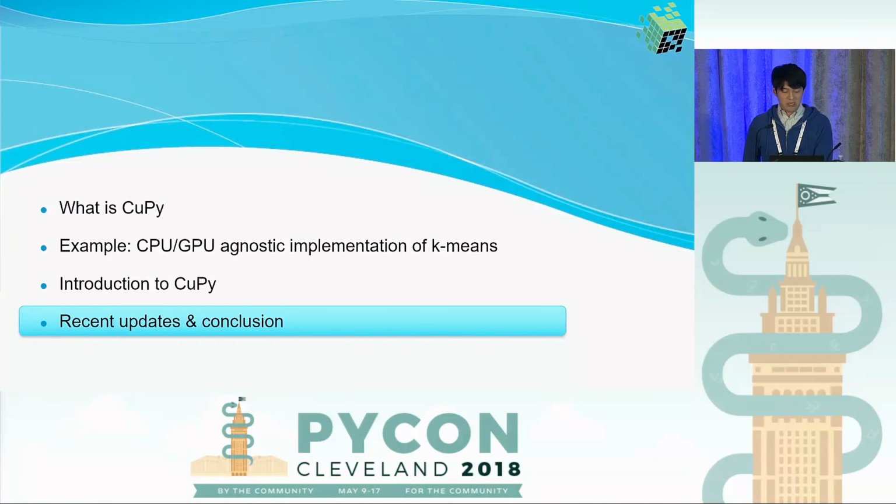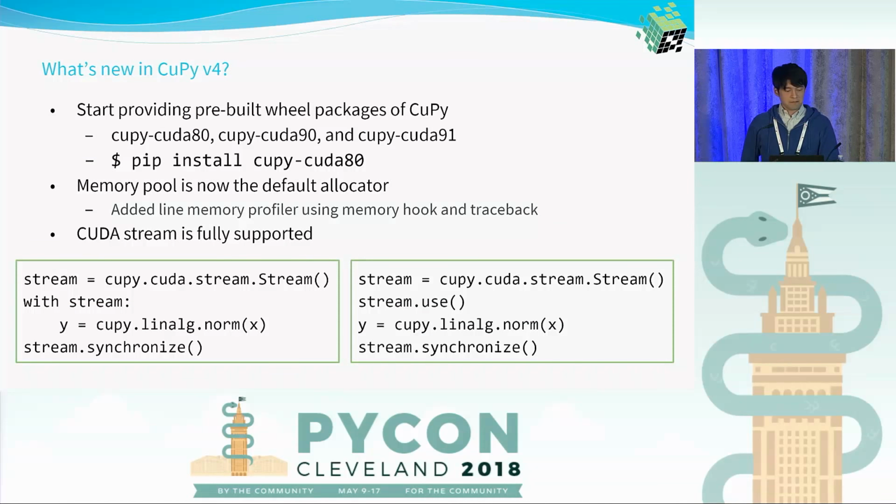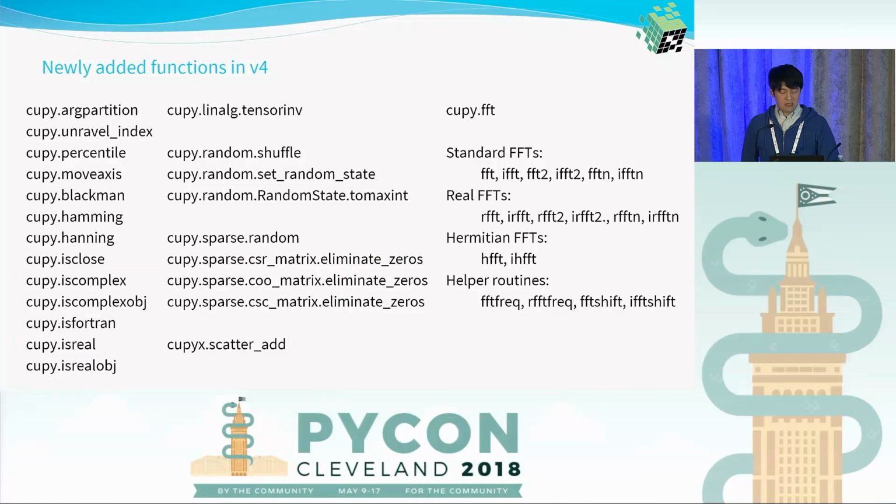Okay, let me conclude my talk with some recent updates. We recently released version 4 of CuPy, and we started providing pre-built wheel packages of CuPy to avoid time-consuming compilation on the user side. So you can install CuPy for each version of CUDA, 8.0 or 9.0 or 9.1. And the memory pool is now the default allocator, so you don't need to care about memory pool on and off. And also, CUDA stream is fully supported, so you can write stream-based operations like this for faster computation.